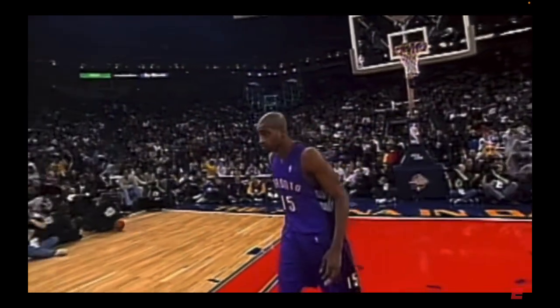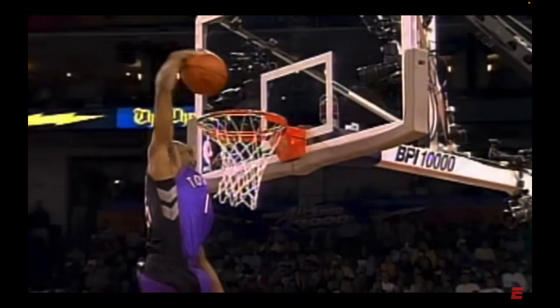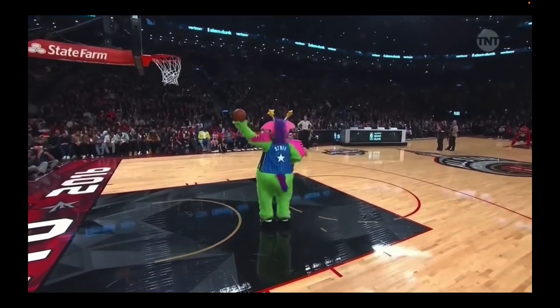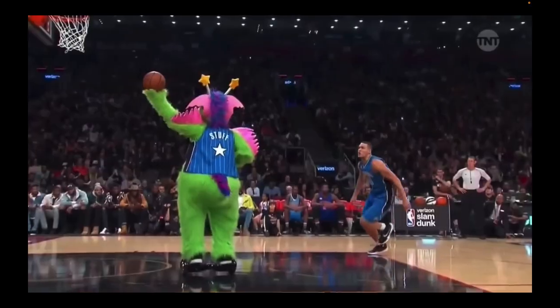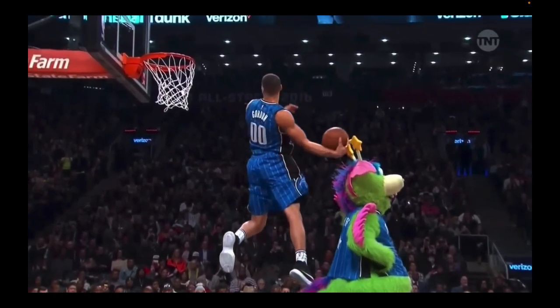And then there were few dunkers who could match Vince Carter's mixture of athleticism, ferocity, and creativity, and several future competitors would mirror Vince's style. The dunk contest is a place for planned and practiced dunks, meant to highlight outrageous talent while also kind of welcoming kitschy props and gimmicks. All said though, the dunk contest is cool.